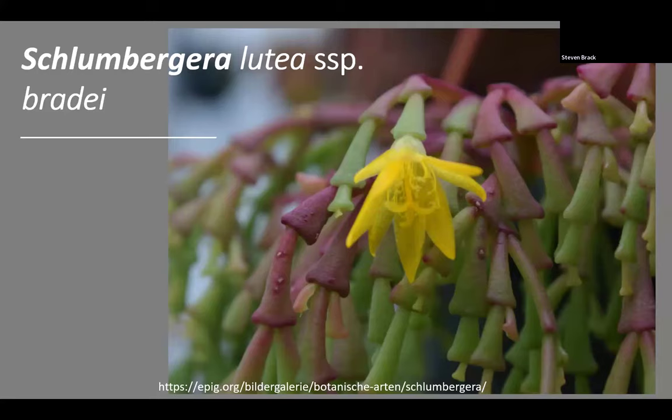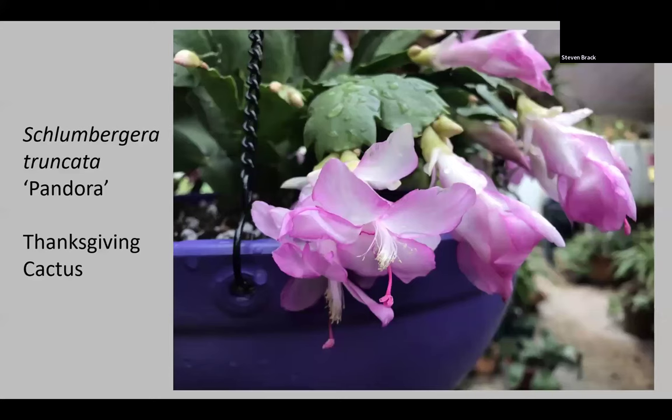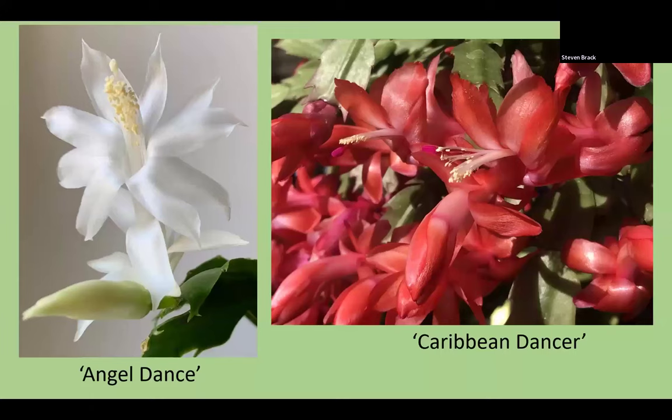Anyway, this is Brady Eye, another one. And what I've got here just coming up is just a few photographs from my garden. This is one of my favorites, the Pandora. And these are the names that you see on the tags from the store, their hybrid name. And the collectors want to collect, you know, all the different ones. And Angel Dance and Caribbean Dancer. There's a whole bunch of them that have Dancer in the name.